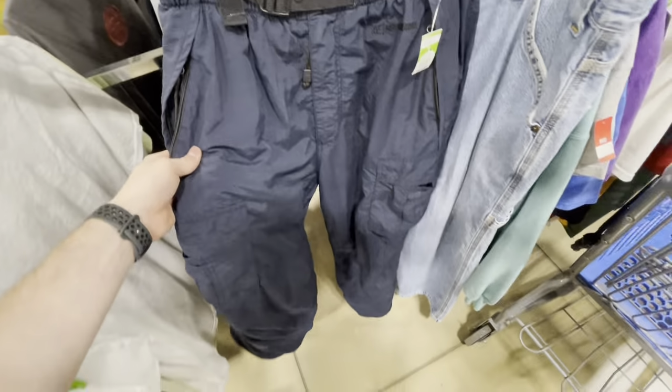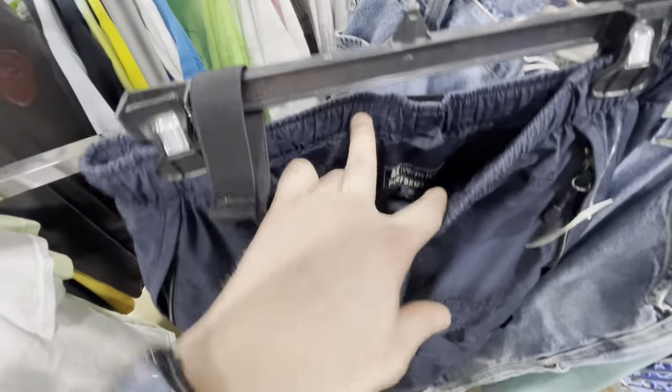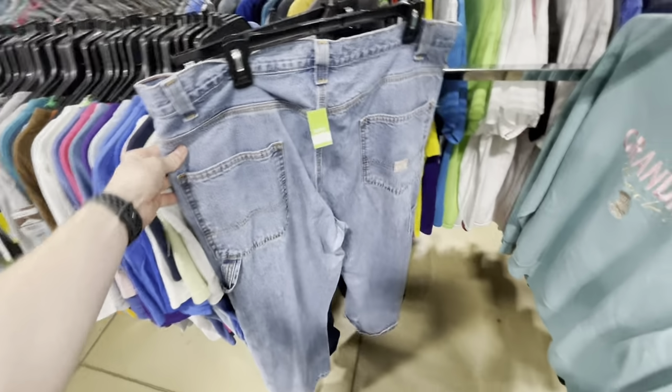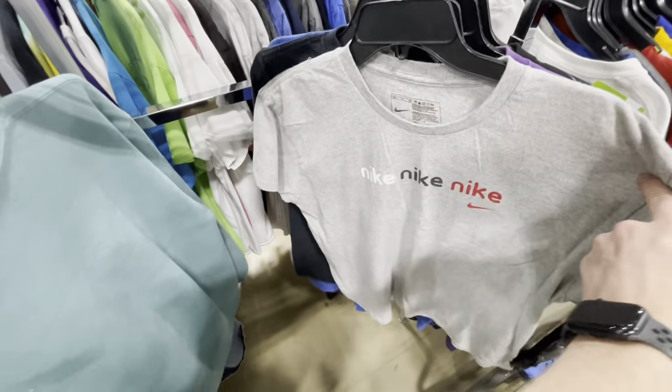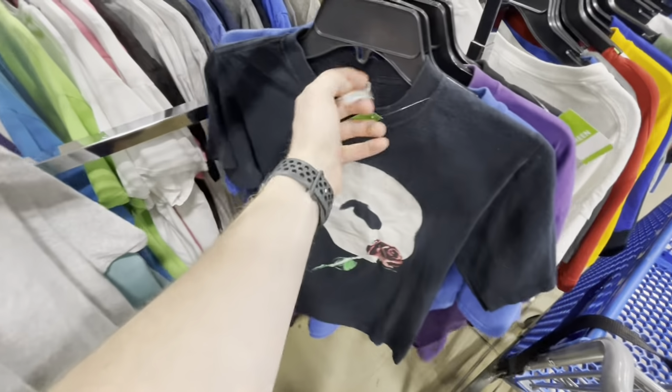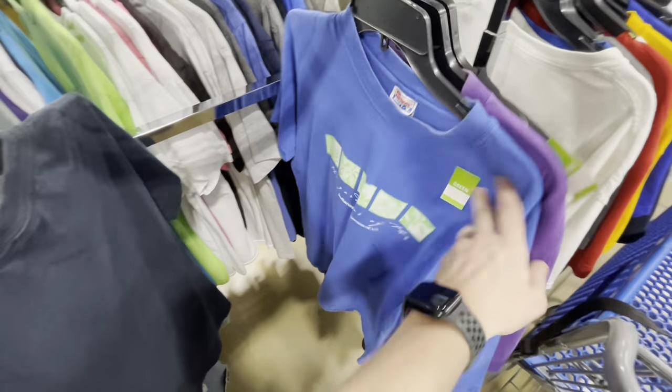All right, y'all, first stop of the week, we got the American Eagle cargo track pants. Great outdoors wear and just casual in general. Then we got a nice pair of Levi's Carpenters. Nice light wash, good fade. The Grandma Rocks crew neck. I sell stuff like this in the flea market and on Depop pretty well. The Nike and the Phantom of the Opera, just a couple lower end t-shirts.